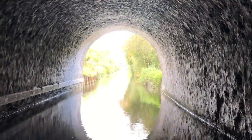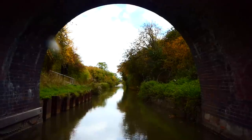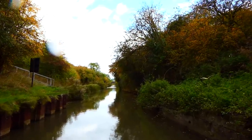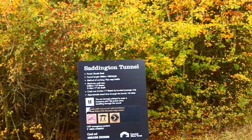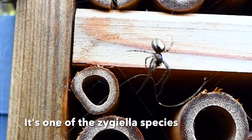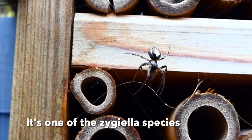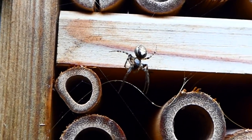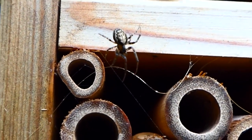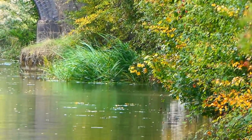Then half a mile later, we were leaving Saddington Tunnel without seeing one single Daubenton's bat. However, we had picked up some new spiders that seemed to have checked into our bug hotel. I think you picked your spiders up in the tunnel. Look at that.